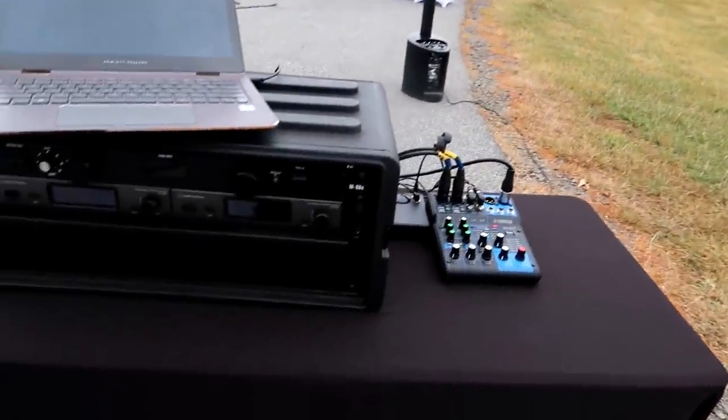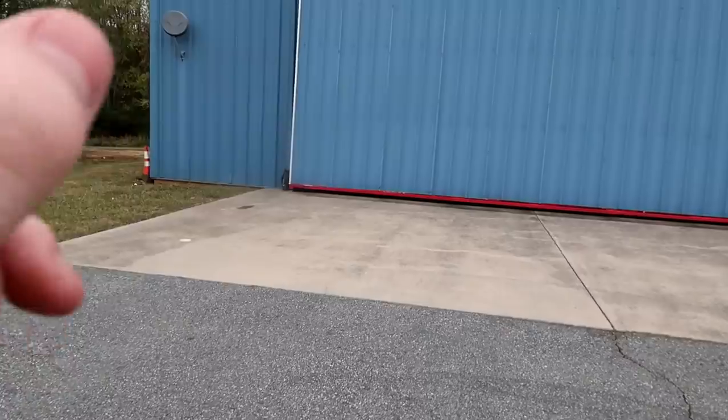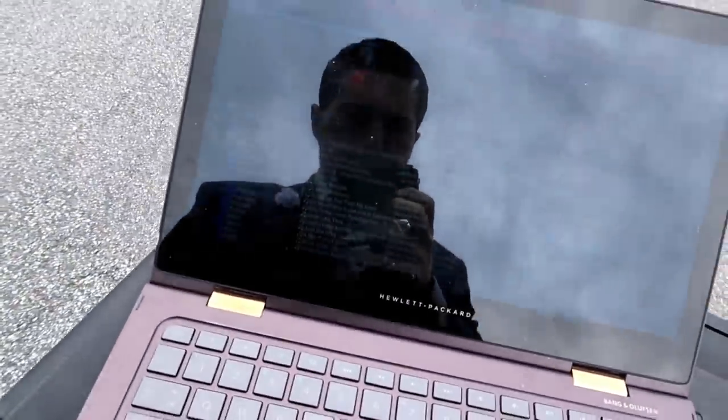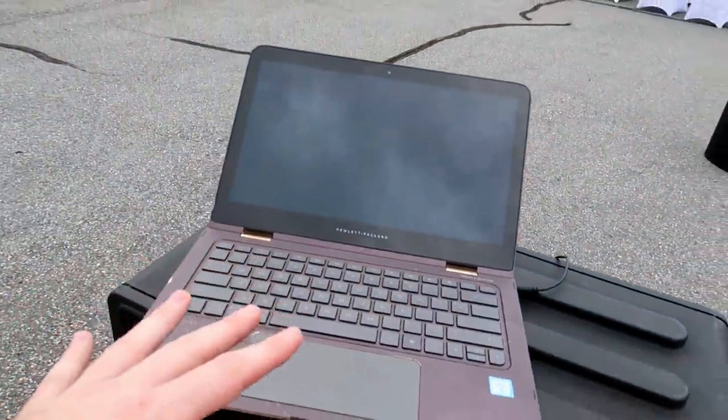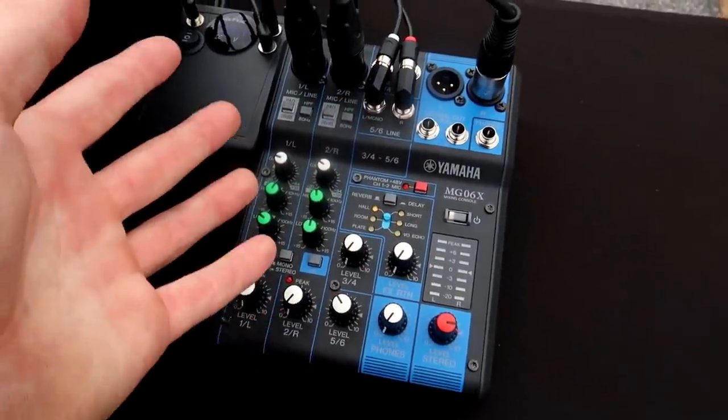So right here we're running completely off battery because there's no electricity. The nearest electricity is inside of there. This is going to be shut completely so you can't get electrics. We got my HP Spectre X13 running Virtual DJ completely on its own battery power. We got the Yamaha MG06X. This one has the effects. I just need to buy one.